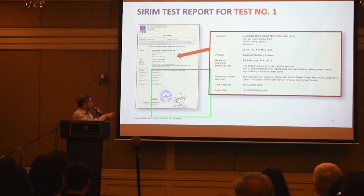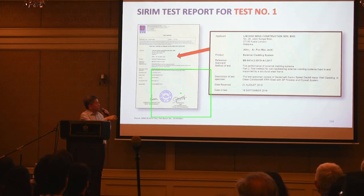So it's stated very clearly. I'm sharing with you the part 2 test. So the product is clearly specified. Hey, look at the date. Talking about 2021 enforcement, we already conducted the test in 2019, so the enforcement is somehow lagging. 2019 is now 5 years ago.